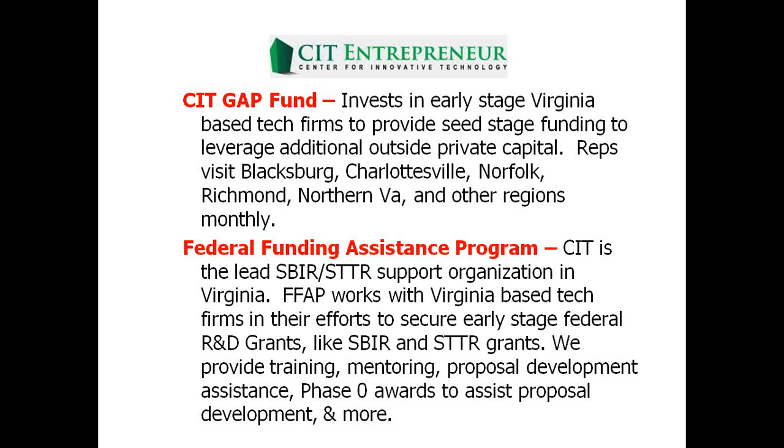Our Federal Funding Assistance Program, again, which I manage, works with Virginia-based companies to help them in their efforts to learn about and secure the SBIR and STTR funding, grants, and contracts. I'm Robert Brook. I'm the director of the Federal Funding Assistance Program, so it's my job exclusively to engage with these activities and to help companies and researchers one-on-one, provide training and other support that we provide. We have a small seed fund that we can oftentimes deploy to help you hire the appropriate outside SBIR consultants. Today's instructor is one of those that we encourage you to engage with. We also provide the training like today's workshop, as well as other training and webinars across the state.